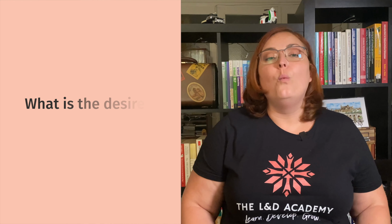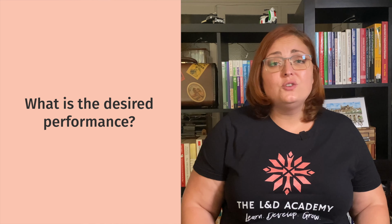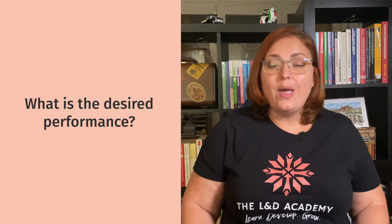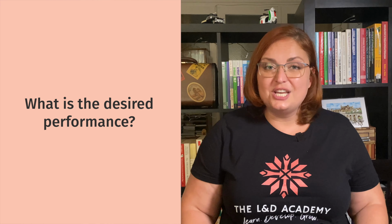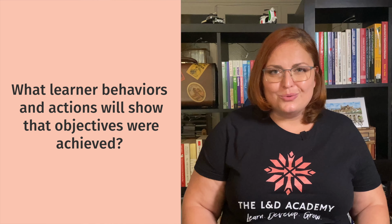The learning objectives must be clear, specific, achievable, and measurable, but perhaps most importantly, they need to be relevant to that learner. To set learning outcomes, you must answer 3 key questions. The first one is, what is the desired performance in terms of skills, knowledge, and attitudes? That means understanding what does this learner need to know and/or be able to do by the end of the session. The second question is, what learner behaviors and actions will show you that those objectives were achieved? And finally, the third question is, how will you and the learner know that the objectives have been achieved?